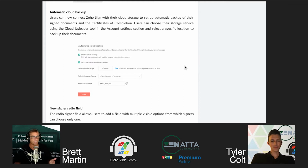Also, two other ones I've got to mention here. So automatic cloud backup. This is kind of interesting in that you can now have both the completed document and the certificate of completion automatically go to any of your cloud storage. And I went ahead and set this up. It's got WorkDrive, Box, Dropbox, Google Drive, OneDrive. They're all there. Even old Zoho Docs as well. So as soon as the document's signed and completed, it automatically drops them into that folder for you. So kind of just like extra backup for your stuff. Yep, which never hurts. No, it never, ever hurts at all.